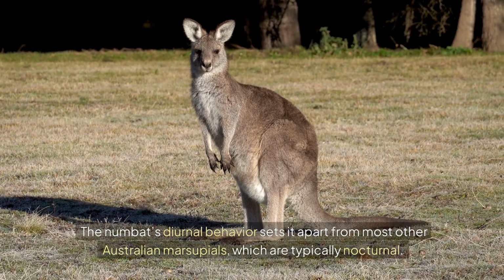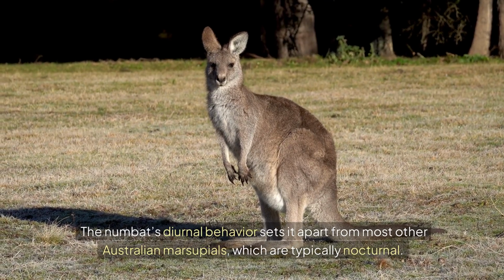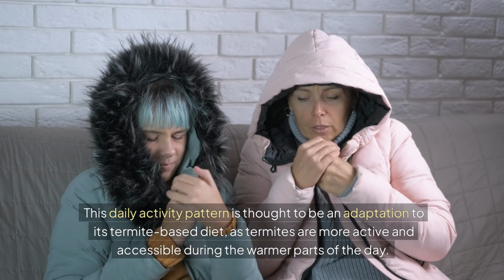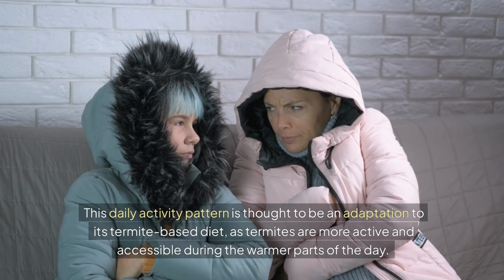The numbat's diurnal behavior sets it apart from most other Australian marsupials, which are typically nocturnal. This daily activity pattern is thought to be an adaptation to its termite-based diet, as termites are more active and accessible during the warmer parts of the day.